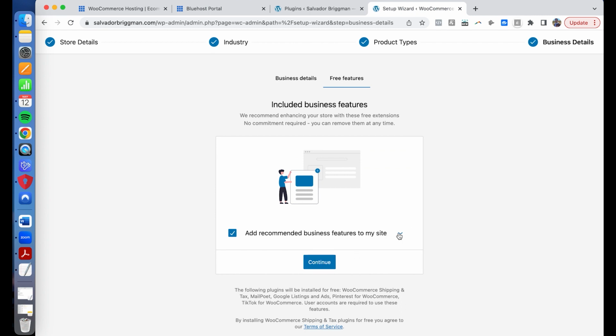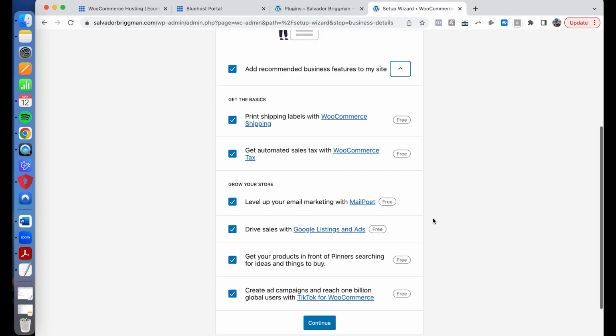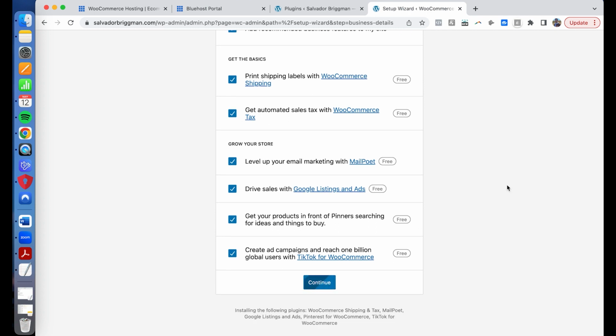So some of these features, let's scroll down here just so we can see. These are some of the free features which you get with WooCommerce. So some would be print shipping labels with WooCommerce, get automated tax sales with WooCommerce, growing your store when it comes to email marketing using MailPoet. We recommend Aweber as a way to do email marketing, drive sales with Google listings and ads. This is all free, guys. You're getting all of this for free when you sign up using WooCommerce. So here we go. We're going to click continue.